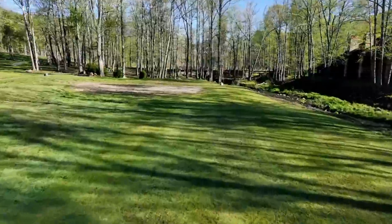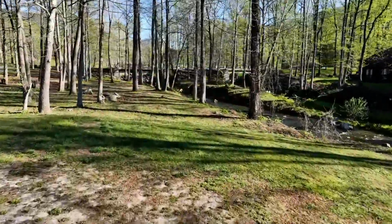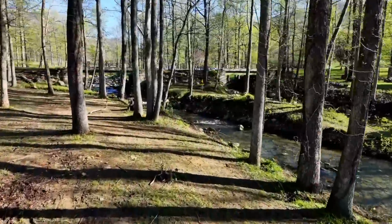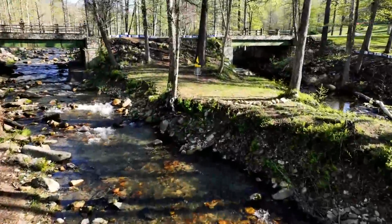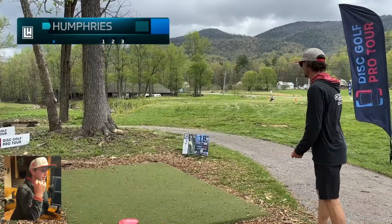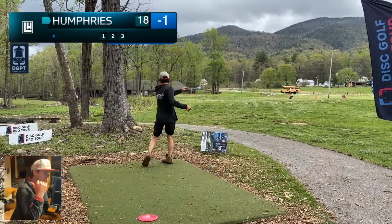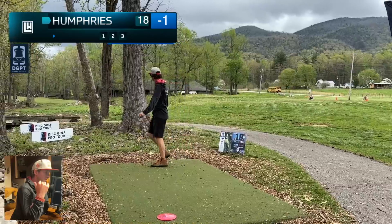Par 4, over 800 feet. And the worst part about this, the best part you could say, is this crazy green. It's an island, plays as an island, so you don't get to advance if you cross over it. It's just really nasty. There was a 14 on it today, I believe.